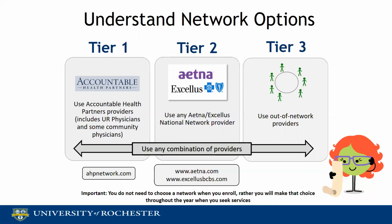And so when you use your U of R healthcare plan, you have the option to choose between an accountable health partner or a provider that is tier 2, meaning Aetna Excelis National Network provider, or an out-of-network provider. But you may use any combination of providers, so any providers in any of the tiers, and you do not need to choose a network when you enroll. Rather, you will make that choice throughout the year when you seek services.